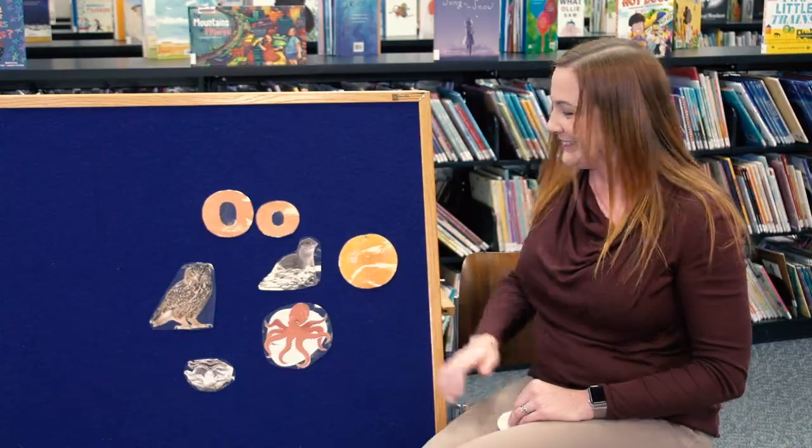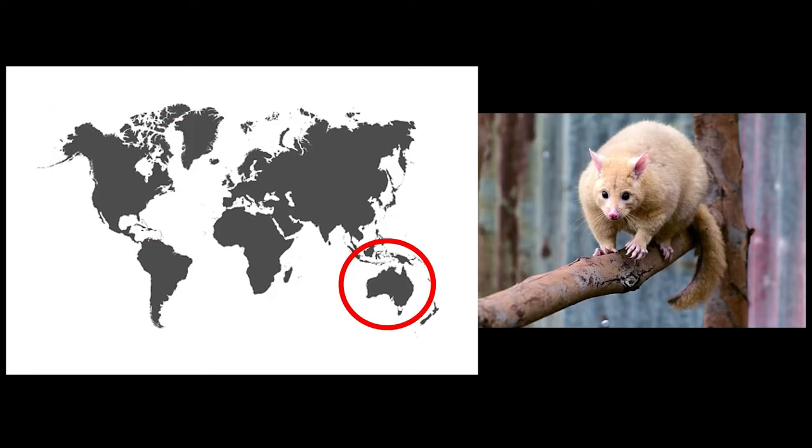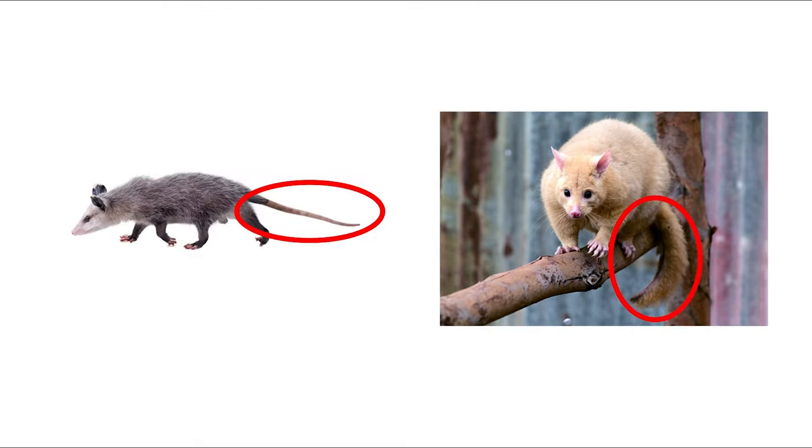That was great. Today, our story is about an opossum. Do you know what an opossum is? Opossums are the only marsupial, or animal that carries its young in pouches, in North America. In North America, opossum and possum describe the same thing. But in Australia, the word possum refers to a completely different animal. An easy way to tell the difference between the opossum and the possum is the tail. An opossum's will be hairless, while a possum's will be covered with fur.